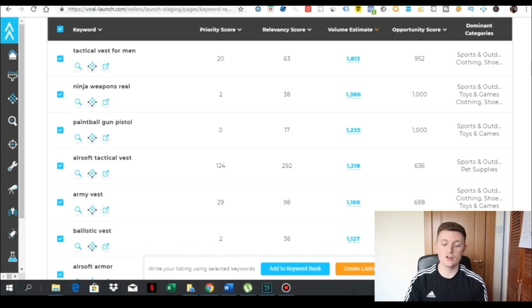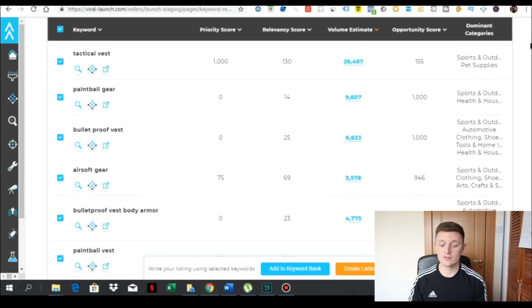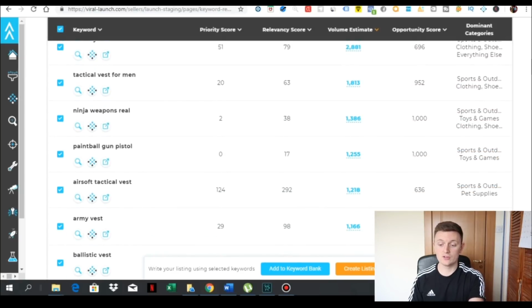So when we're getting started, guys, we're going to go after the keywords that are mid-tail. So instead of going after the one that's, say, 26,000 for tactical vest, we are going to go after the ones that are 1,300, 1,800, and then we're going to work our way up, okay? But if you're only going after one product that only has one keyword, guys, it's going to be a lot harder, okay?